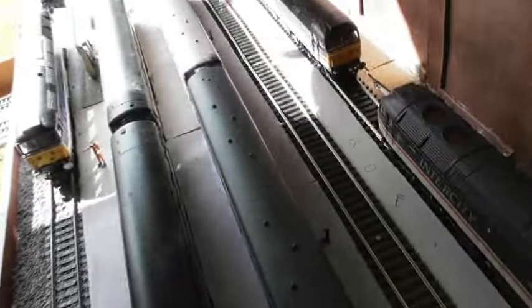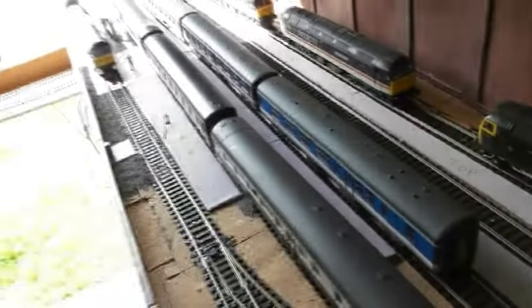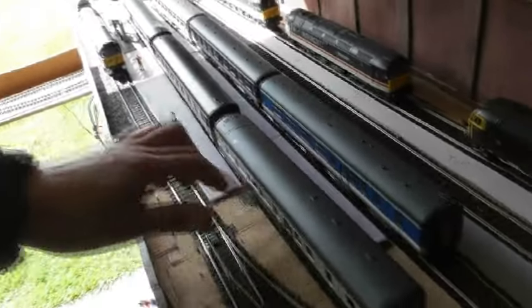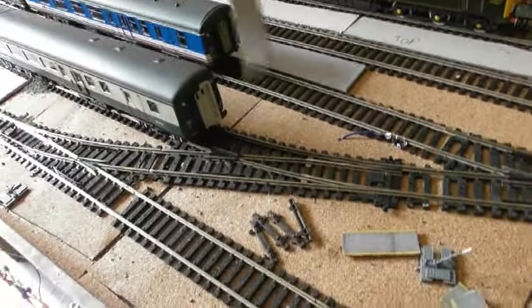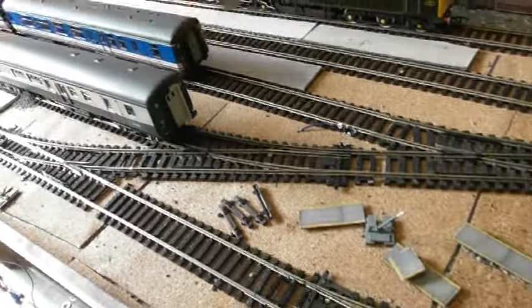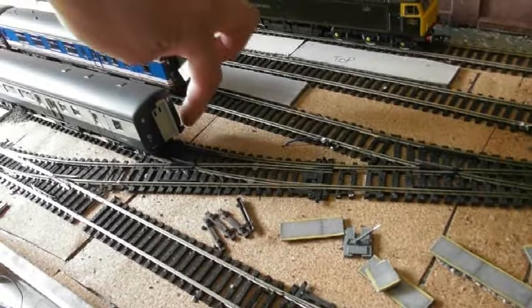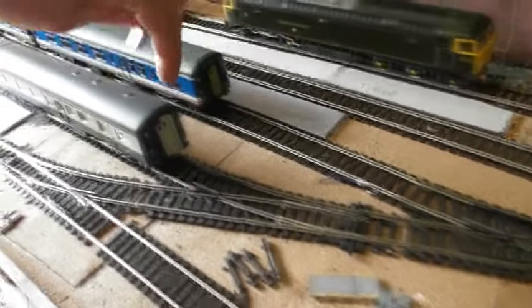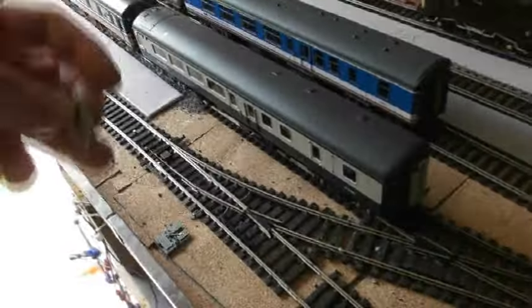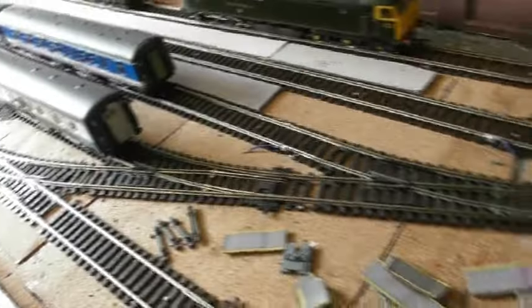And obviously I've got to cover the joins in between the concrete strips, which will get done. That was Trevor Stubbs' idea. Walkways as well. I don't know if these are going to be suitable or if I'll have to order new ones. I shall see. But I do need to make some walkways up. Obviously these coaches would not normally be here. So quite a bit that I've still got to do.